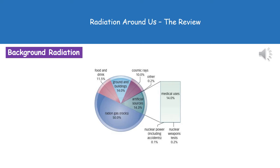So by far the biggest contributor is the radon gas, which comes from rocks, making up 50% of our total background radiation. We can then come down to our medical uses at 14%, as well as the ground in our buildings, which is 14%. If we're looking at food and drink, that's 11.5%. Our cosmic rays is 10%. And then the other things that you probably think are going to contribute a lot more, things like the nuclear power stations and so on, you can see they're very, very small, with only 0.1% for nuclear power, 0.2% for our nuclear weapons tests, and then 0.2% for other things.